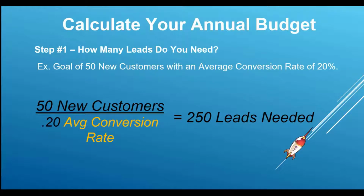Next, let's take all of that information and use it to calculate your annual marketing budget, okay? Number one, how many leads do you really need? First, determine the number of leads your company needs in order to reach X amount of customers, whichever X is for you. We've got 50 here as the example. You can plug in your own numbers, obviously, based on your business size and need. So in this example, you have a goal of 50 new customers divided by your 20% conversion rate that you've already figured out equals 250 leads. This means you need to generate at least 250 new leads in order to reach your goal of 50 new customers, right? In this example.